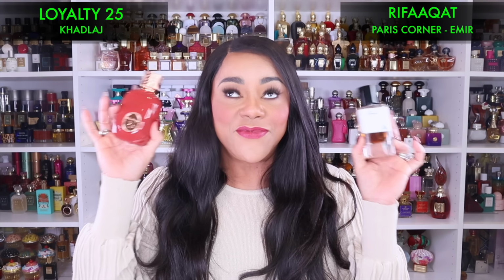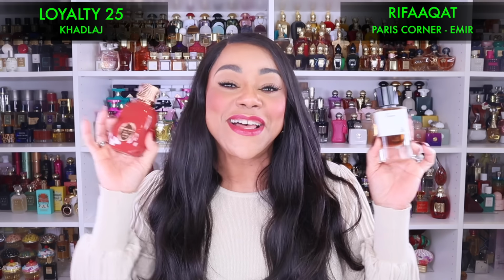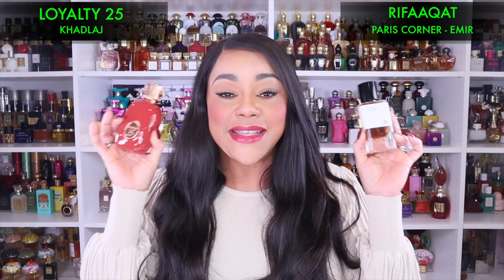But when I tell you that these two, and one is a fragrance that most of you hauled a very long time ago, so you're able to pull it, and it is Paris Corner Rifaaqat. And then the next one is from Khadlaj, and it's Loyalty 25. Oh, when I tell you that this layering combo is everything.